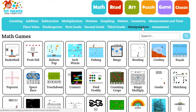Some of our manipulatives are on a separate page, but we've also got them categorized here based on specific learning topics, as well as based on grade. Our games really are geared towards kindergarten to third grade, but there also are things that might be useful for different ages.